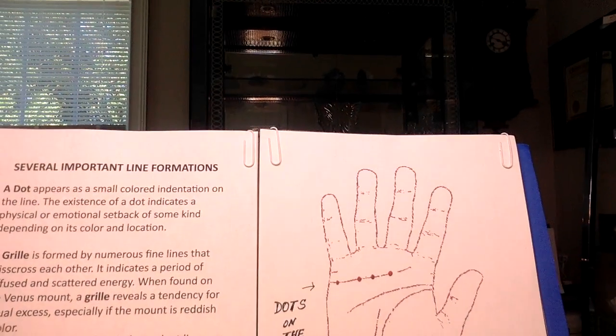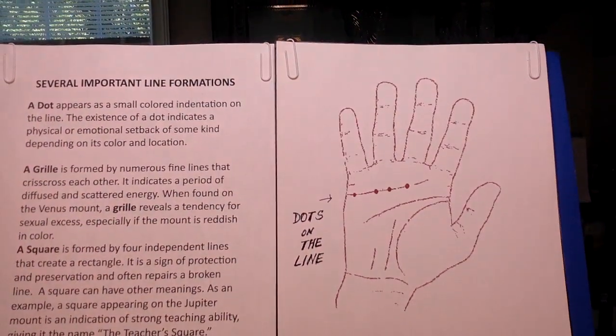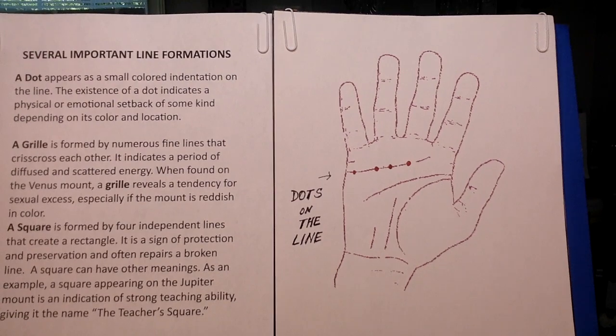I'm Mystic Cassandria. We are wrapping up our discussion of the signs and markings that affect the energy flow of lines, and they can be found quite frequently. So this is nothing uncommon. All right, let's just get started and see what we have.